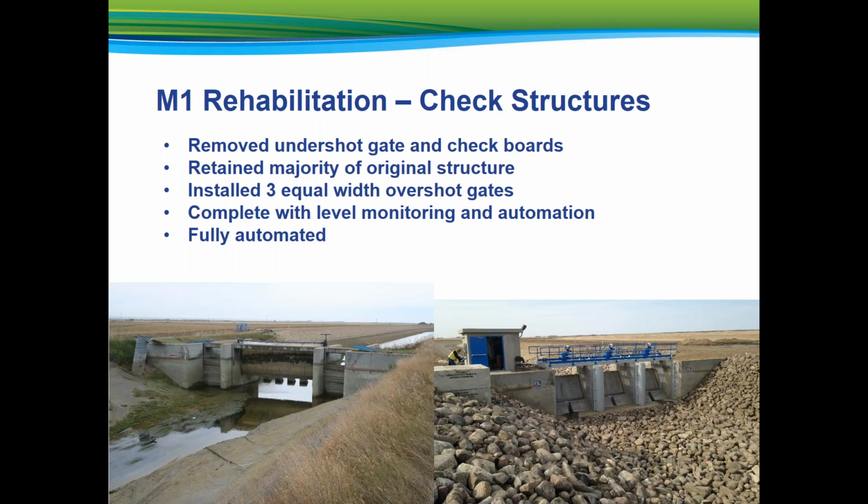Originally, the check structures had one radial undershot gate and checkboard guides on either side. Both of these measures of control were hand-operated. The retrofitting of the check structures retained the majority of the existing concrete. The center piers were removed and new center piers were cast to create equal distance bays. A sill was also cast to facilitate the mounting of the overshot gates.